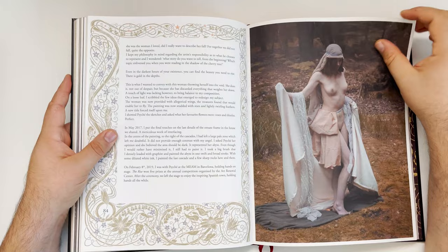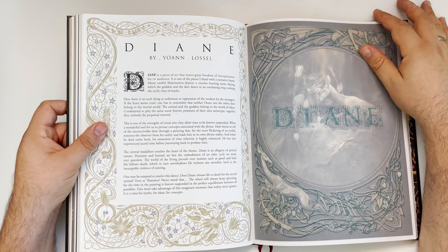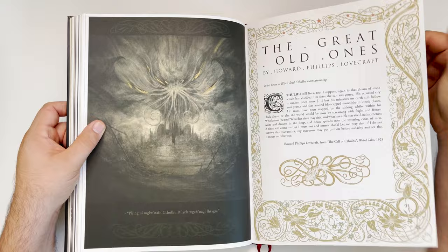I wonder if this was made digitally or something. I will have to talk to Yoann about this. I'm gonna find it out. In 15 years doing this, I've never seen something like that. Cthulhu! I'm really curious how you pulled that off.